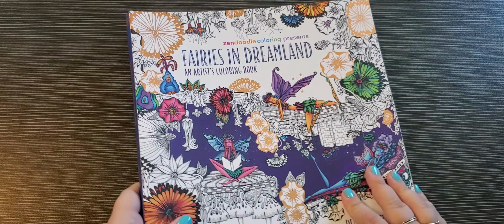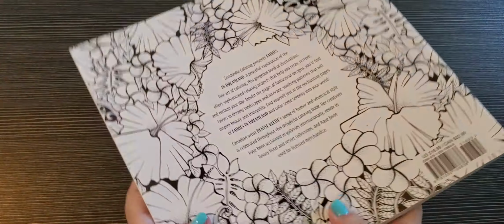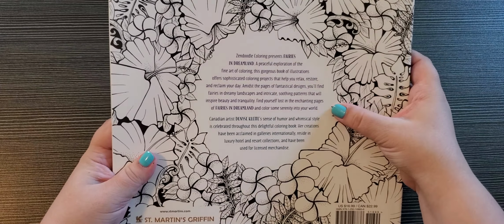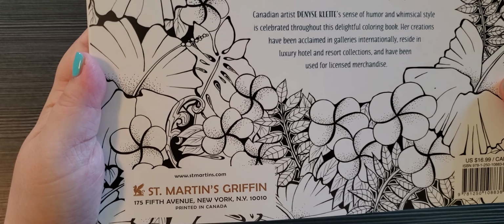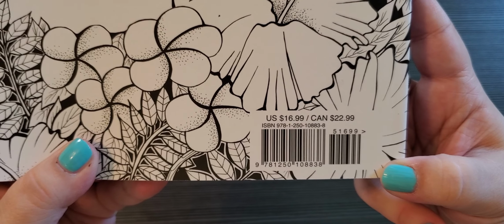And I just thought that was so amazing that she thought to do that. So again, give you a little bit about the book and about the artist. This is St. Martin's Griffin, and it has the ISBN again if you need it.